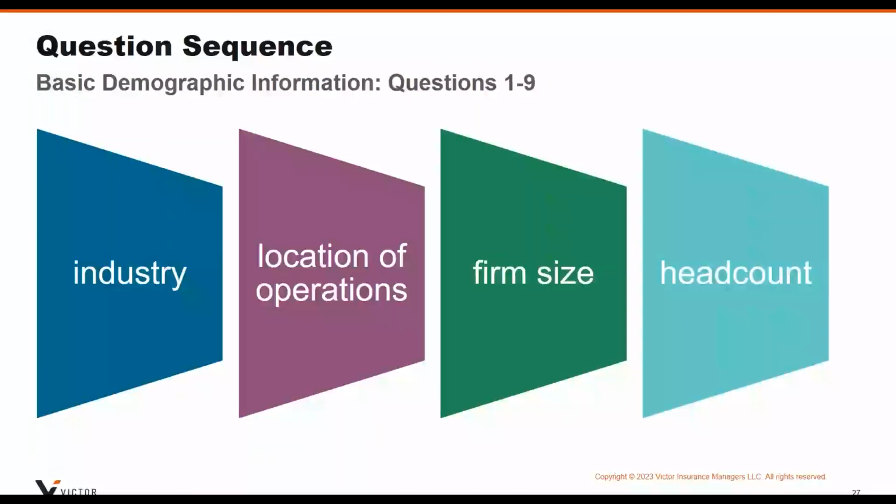Okay, beyond format, let's discuss the sequence of questions. So the first 9 are demographic related questions. Again, industry, where you operate, your firm size, headcount. Again, this is just for eventually so that we can have aggregated data to be able to help you benchmark yourself and see how you measure up.